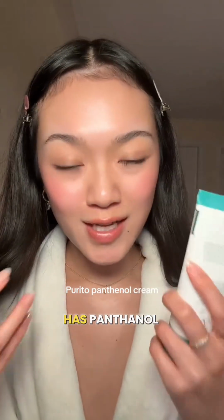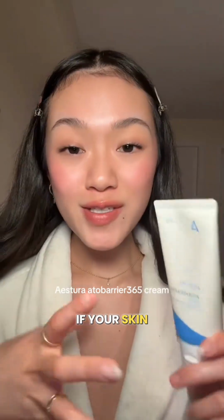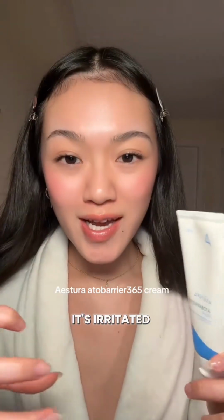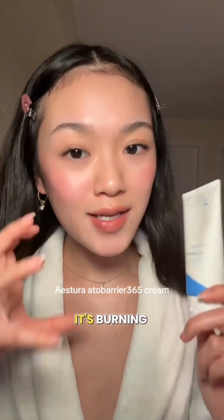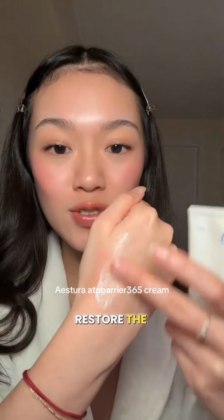Now, this is good for most skin types, and this cream specifically has panthenol and bamboo to strengthen and reinforce the skin barrier. Lastly, if your skin is going through it, like it's irritated, it has rashes, it's dry, it's burning, I would go for the Aster Atobarrier 365 cream. And it has encapsulated ceramides and fatty acids to repair and deeply restore the skin barrier.